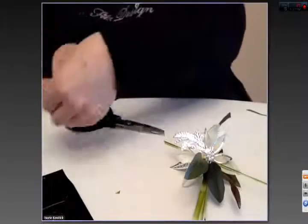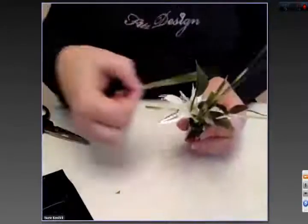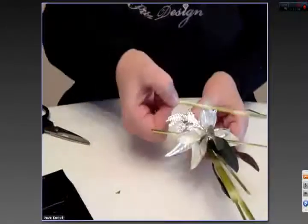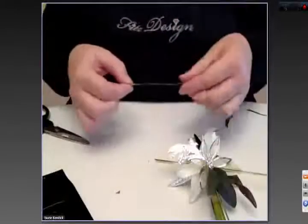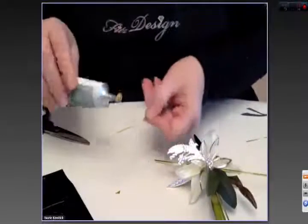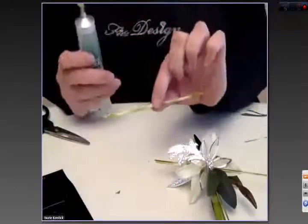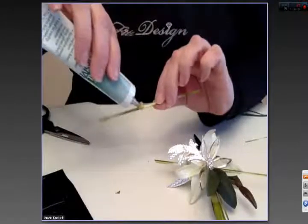I'll do that one more time. Again, I just kind of pre-measured where I wanted it to go. Is that going to be long enough? And you can always cut it. You can always cut it down once it's in there, but it's hard to make it longer. So I just want to make sure I have it long enough. And then again, this is going to be about where I want the glue, where I want it to stick inside the boutonniere. So that's where I'm going to apply my glue.